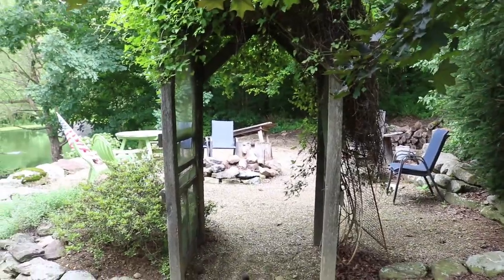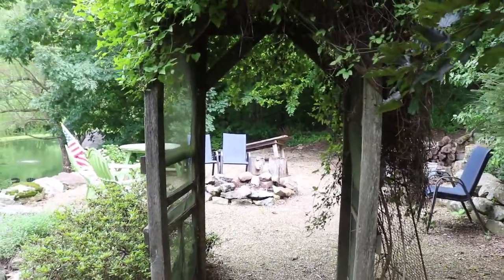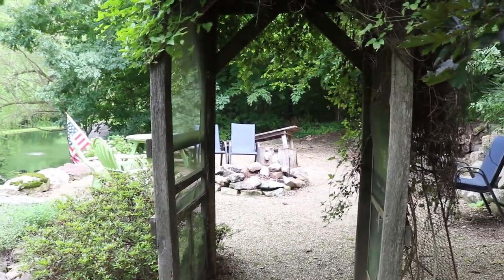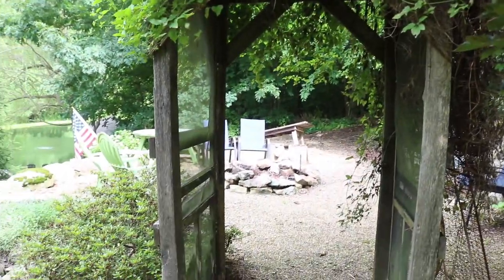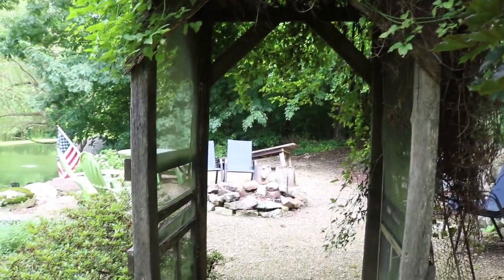So I'll give you guys a quick tour of the fire pit before I get to work on it. As you enter the space, there's an old arbor here that I made years ago out of old screen doors. And there's a silver lace vine growing on top. The arbor is still pretty sturdy, so I'll probably leave that and just trim the vine down a bit.